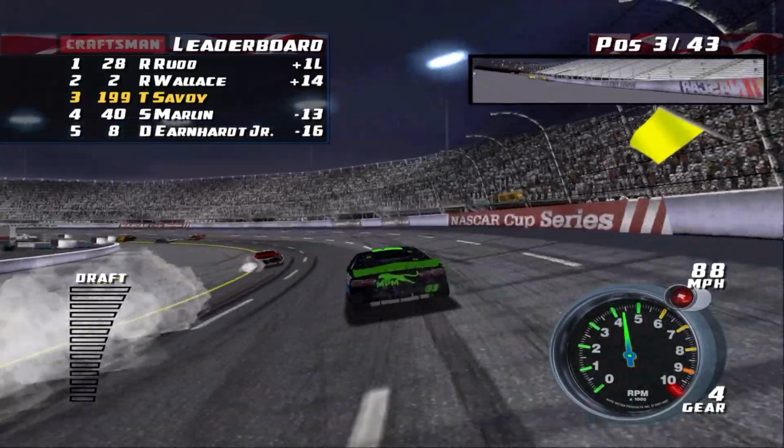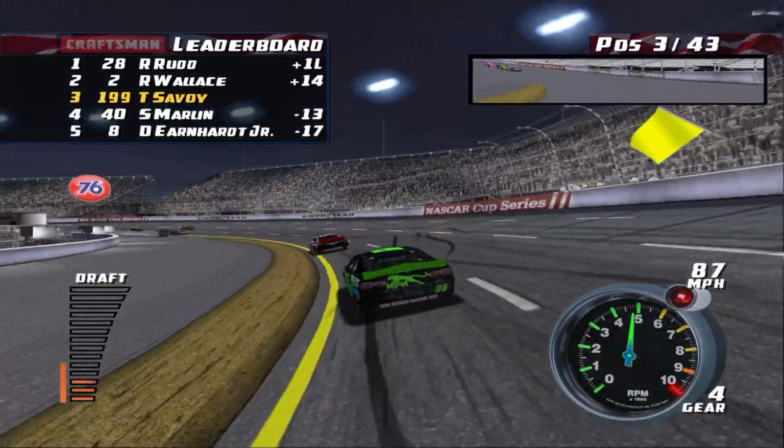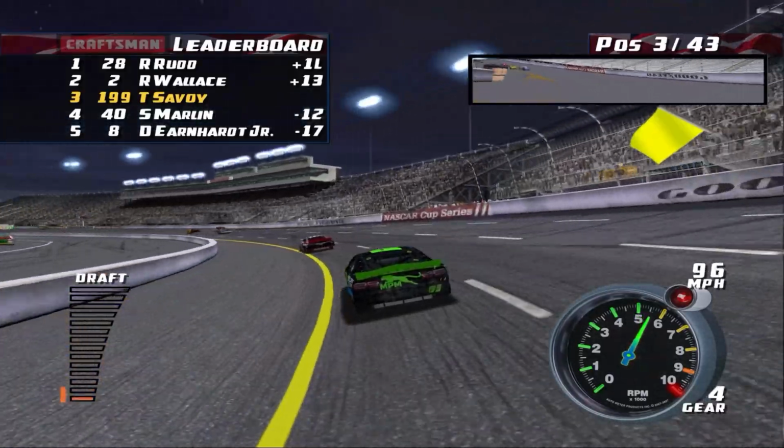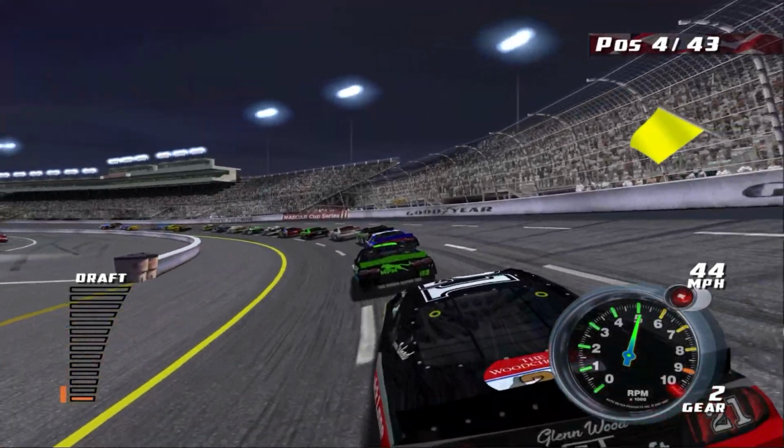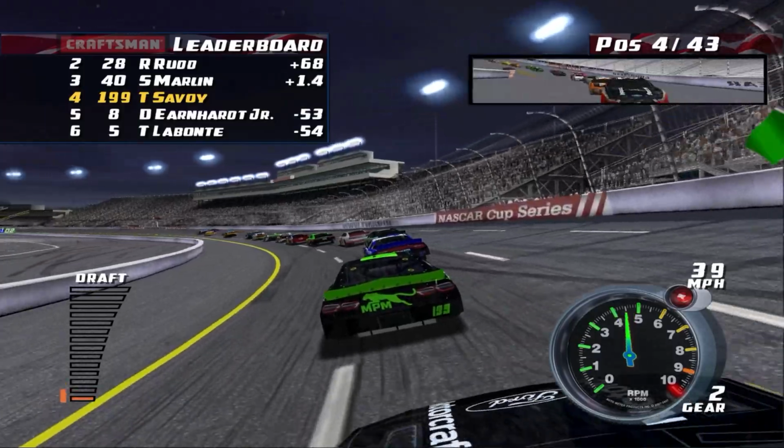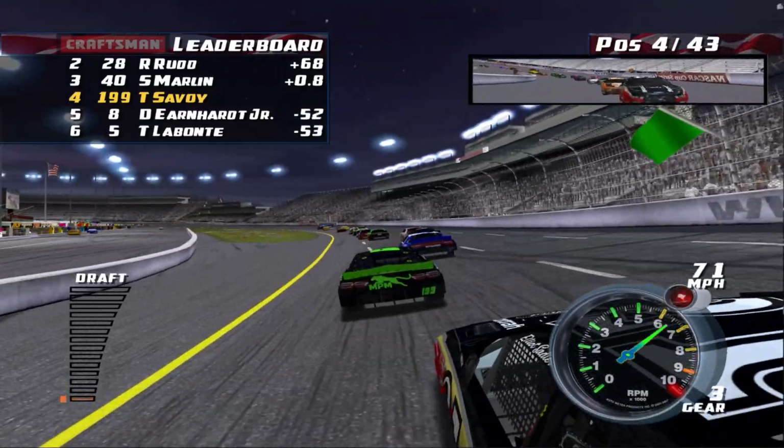Cars out. Well, that was just stupid. We'll pit. That's all I'm saying. Tony, what's the good news? We've got a lot of fuel. What's the bad news? We still have to pit one more time.